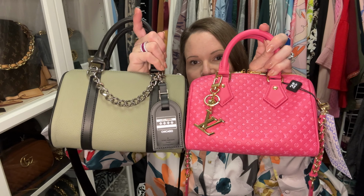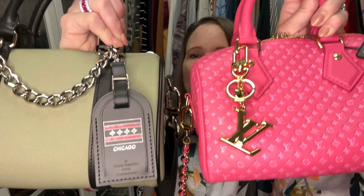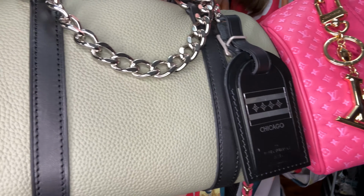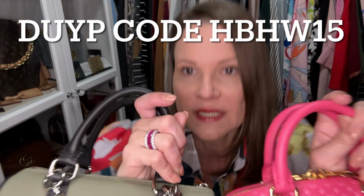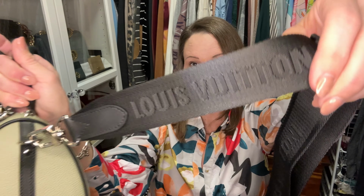Before I stand up and try this on for you, I do want to show you my bag of the day, and it is this gorgeous mini Boston bag from Dress Up Your Purse. I've showed you this before. Melody did give me this bag. It has been on flash sale. I'm not sure if this color still is, but I will link it as well as her other mini Boston style bags. The leather on this bag from Dress Up Your Purse is Togo leather, and it is incredible. It is so soft. The handle drop is a little bit more generous than on the Speedy 20, and it's just so carefree. And I love the black trim because I can pair it with my Louis Vuitton accessories.